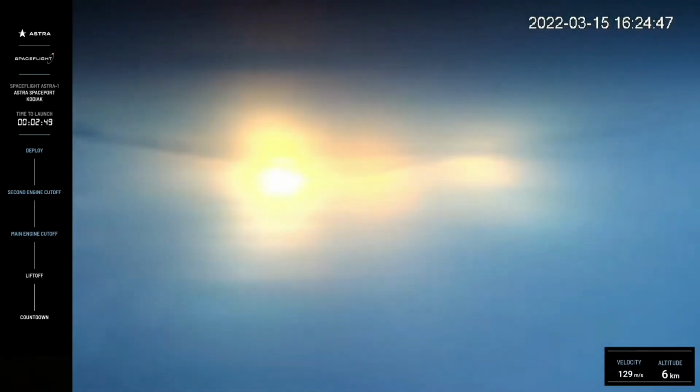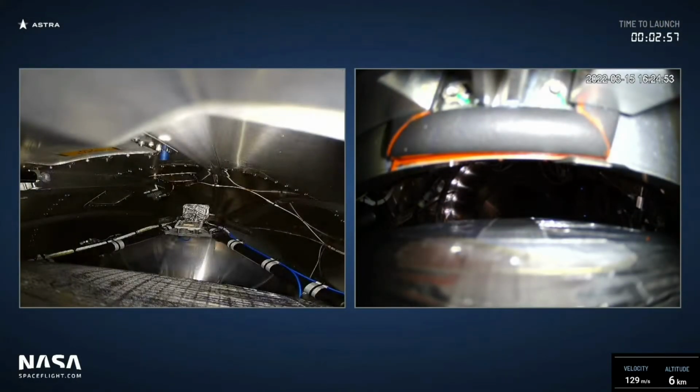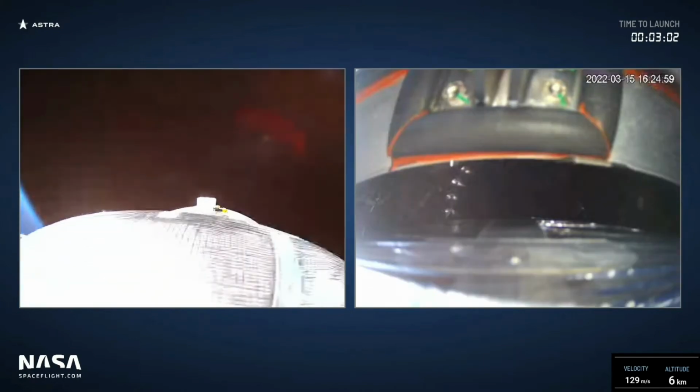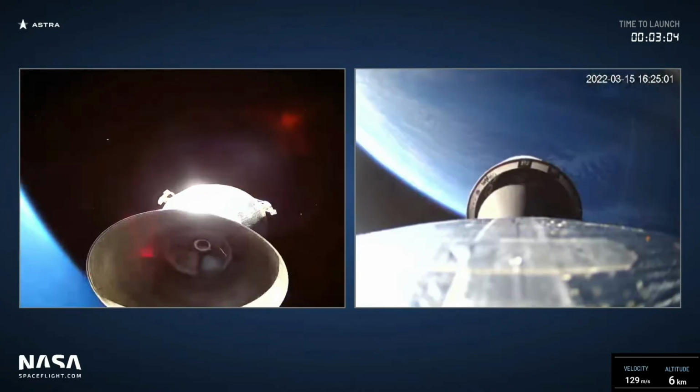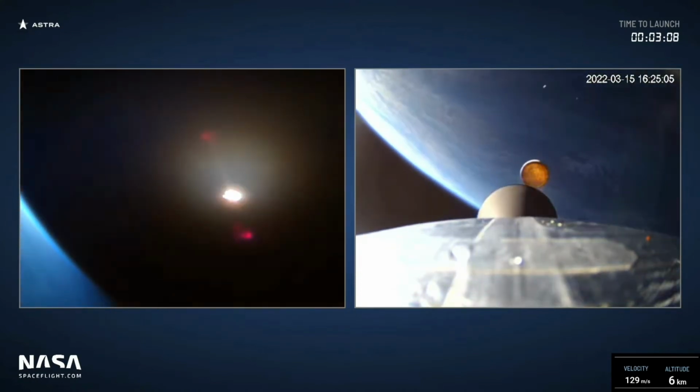Safety can confirm. Option received. Vehicle's left the gate. There's fairing separation. MECO. Stage separation. We have SEP. And upper stage engine ignition.